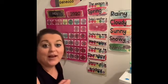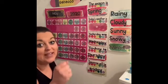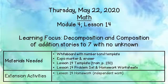All right, let's go ahead and get started on math. I told you it was going to be a quick one, and I promise math will be quick too. Here we go. Like I mentioned before, for math today, we're going to be working on decomposing and composing addition stories to 7. You're going to need a couple of materials. First, you'll need your whiteboard with your number bond template. You'll also need an expo marker and an eraser.